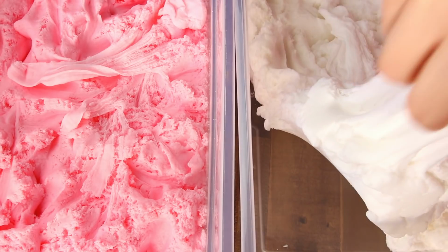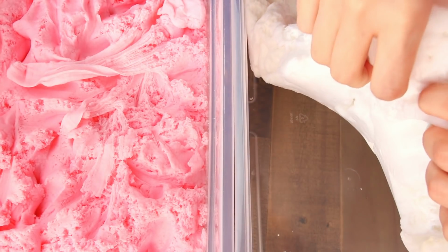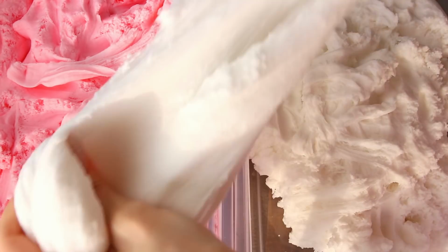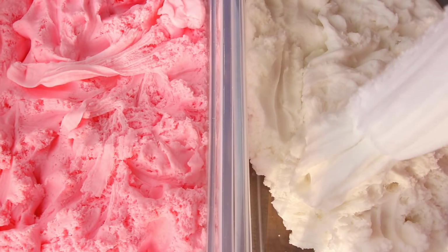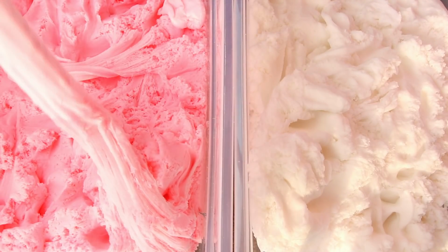Then we have, okay, show of hands. You can comment them as emojis or you can raise them IRL sitting next to your computer, either or. Which of you remember Snow Bunny? I'm sure there's some people who do and some people who don't, but we actually showed this to you guys last year. So Snow Bunny is, first of all, it smells amazing. It smells so good. It is a pink sugar kind of cotton candy scent. Smells super, super sweet, super delicious, and it is layered half white and half pink cloud dough or cloud fluff.